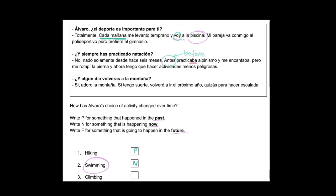And then he carries on to say, will you go back to the mountains? Yes, I love mountains. Si tengo suerte, volveré a ir el próximo año, quizás para hacer escalada. So, volveré a ir el próximo año. So, notice we've got a time expression, el próximo año, next year. We have here volveré, with the future tense, okay? So, volveré a ir, I will go back again next year. So we've got the time expression, we've got the tense in the verb, and we know, therefore, that this is the future.